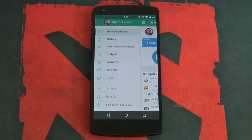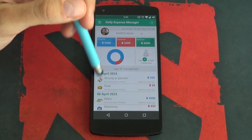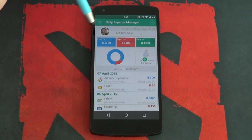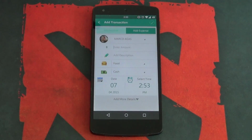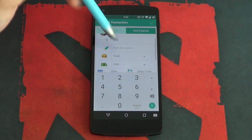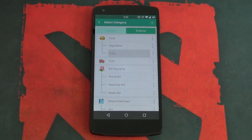Next on the list is Daily Expense Money Manager by Gulak. Now, some may find this app a little too in-depth, but if you want to get serious about tracking your money, then this app is for you. Having a look at the dashboard, you can instantly see there's a lot going on here, even though the UI is still very clean. Tapping the add button lets you add a transaction, but just look at the detail here.